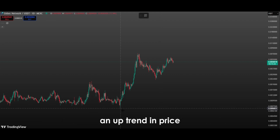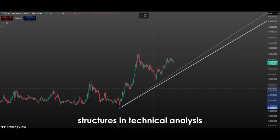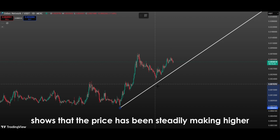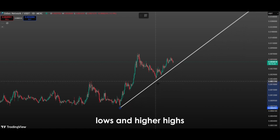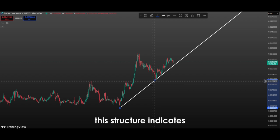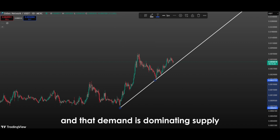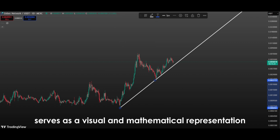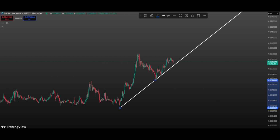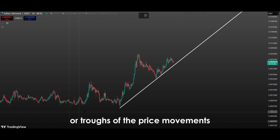An uptrend in price is considered one of the strongest and most reliable structures in technical analysis. An uptrend shows that the price has been steadily making higher lows and higher highs over a certain period of time. This structure indicates that the market is strongly supported by buyers and that demand is dominating supply. The trend line, in particular, serves as a visual and mathematical representation of this rise and is drawn through the lowest points or troughs of the price movements.